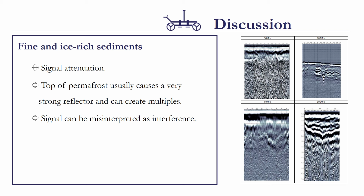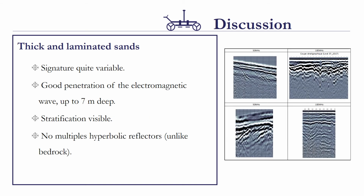For the fine and ice-rich sediments, we can usually see a strong attenuation of the signal. The top of permafrost usually causes a very strong reflector and can create multiples, and the signal can be misinterpreted as interference coming from the surroundings of the survey. For the thick and laminated sand, the signature is quite variable. There is a good penetration of the electromagnetic wave. It can go up to 7 meters deep. We can see some stratification, and there are no multiple hyperbolic reflectors, unlike in the bedrock.